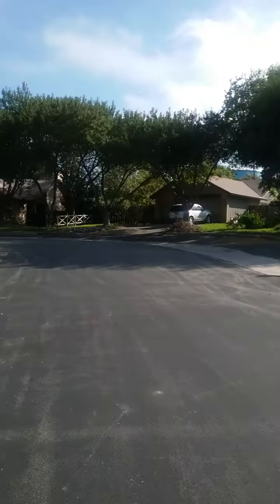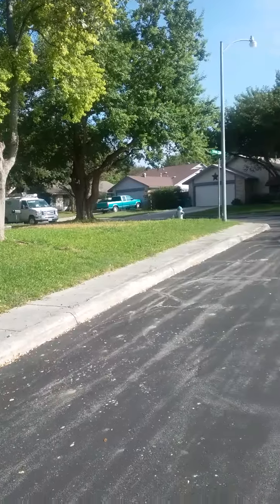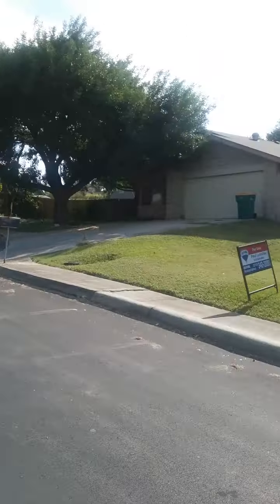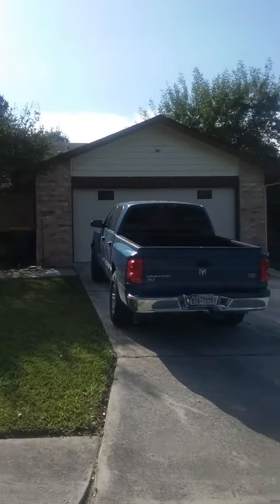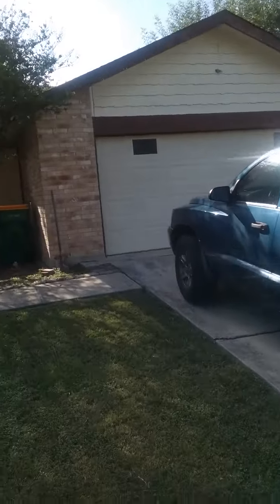On this side, the cars are a little bit older, but actually most of the houses are in really good condition, and again, they're taking care of their properties pretty well. So either that's a benefit of a homeowners association, or people just care about their properties.